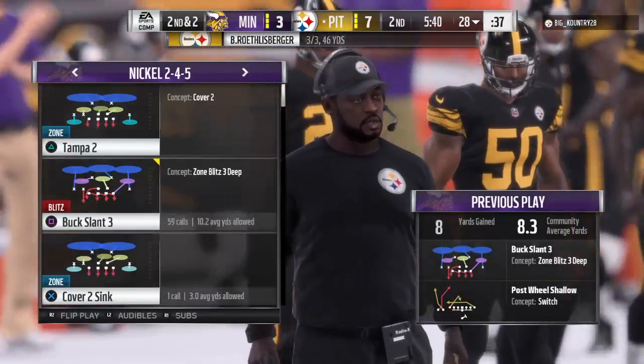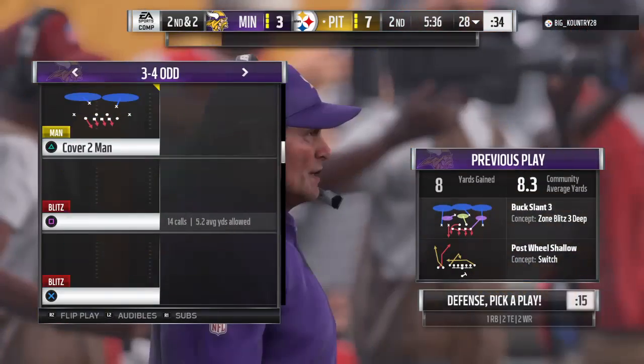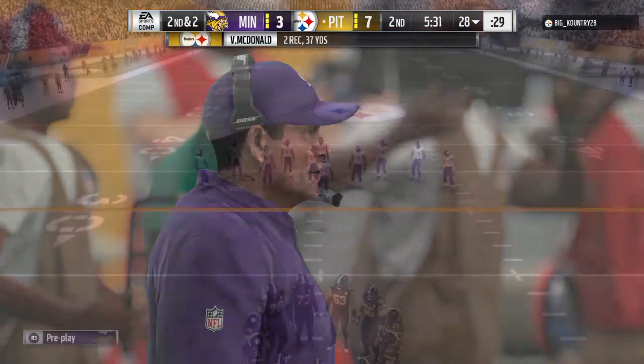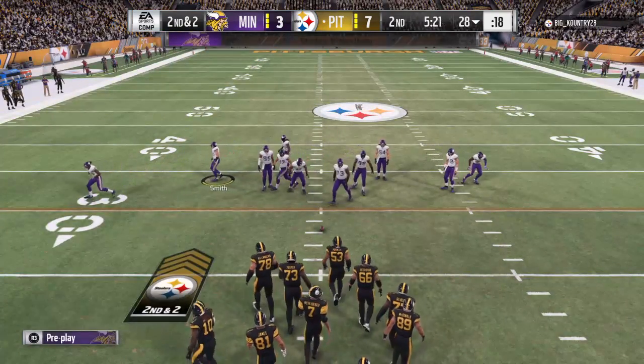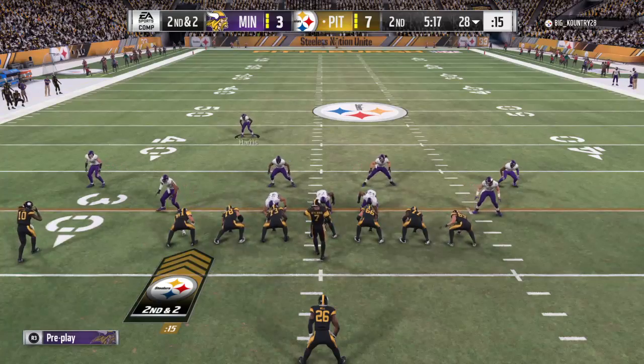On the left side, it's McDonald. And a big hit at the end of that one. He's knocked down hard. When you execute a drag or a crossing route really well and give them a chance to let it develop a little bit, you can gain some significant yardage hitting your tight end on that one.